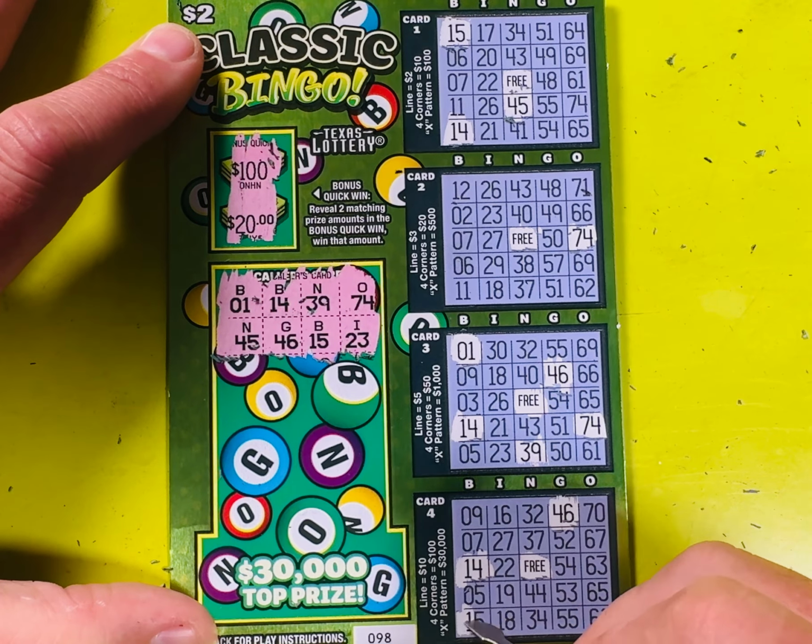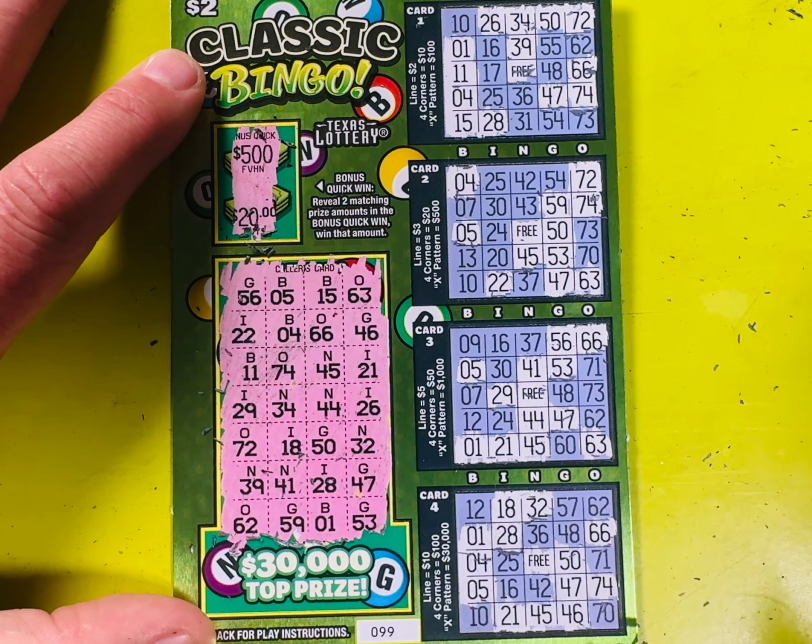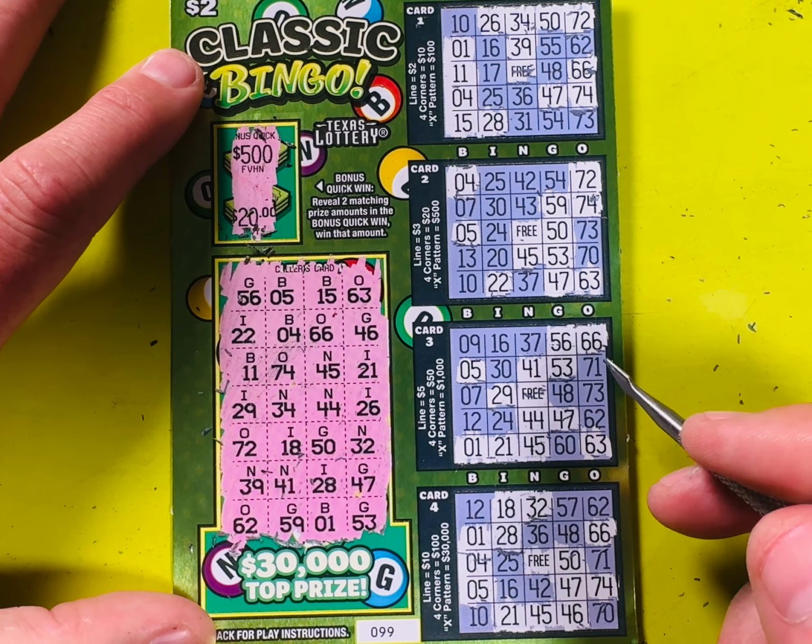Finally, last four in this fifth of six tickets. O62, G59, B1, and G53. Let's get those G's, 53 and 59. 59, 53. Any more? Is that it? B1. Corner. G53. And I think that's all she wrote on this ticket.